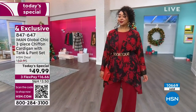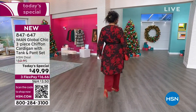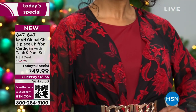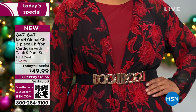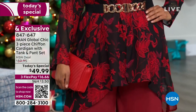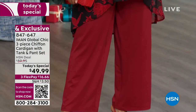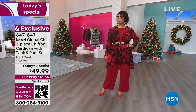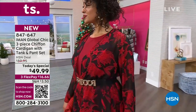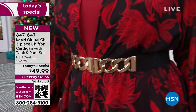You can belt it, as you can see on Kenya. She has it belted over the topper, and it completely looks like a different item now. These are three pieces that you can completely separate. Gorgeous, gorgeous, gorgeous. I love it. That's all red, including her shoe and her bag. That's how it takes the guesswork out for you, because there are those solid, beautiful colors that are really anchoring everything. And then you separate it when it's in your closet.